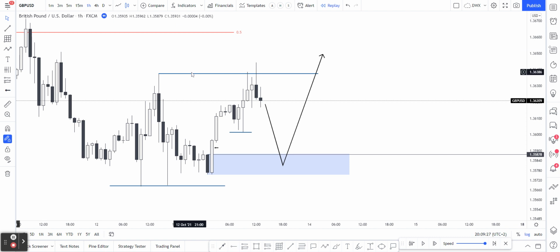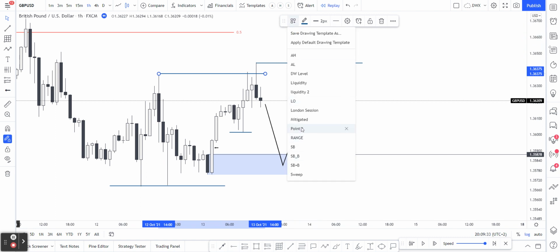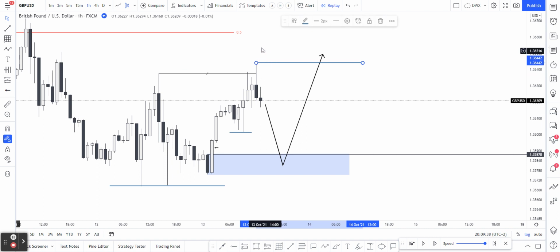So after we've swept this high, we created this area, which has now been tested and mitigated, so we're done with that. But now we've created a new liquidity high. We always know that there's liquidity above previous highs. So now the scenario has been set, and we just need to wait for price to deliver.